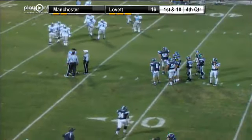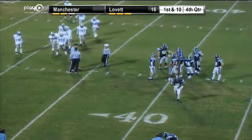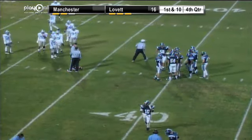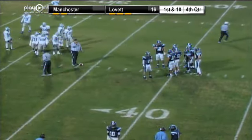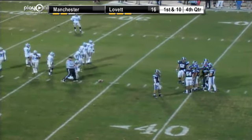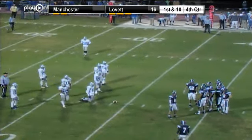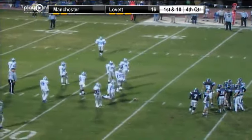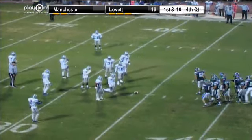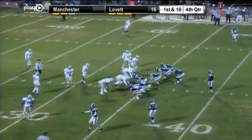So Lovett will get possession back again here at the Manchester 34. They'll have first and 10. Coletti forced the fumble. John Coletti, the senior linebacker and a co-captain for this team. It was Wynn Martin, the senior cornerback, who came up to recover. And so now with 8:26 remaining, a chance at the very least for Lovett to eat more time off the clock.